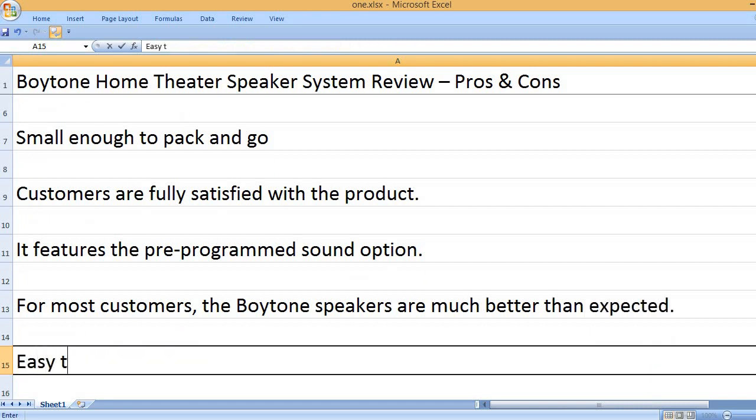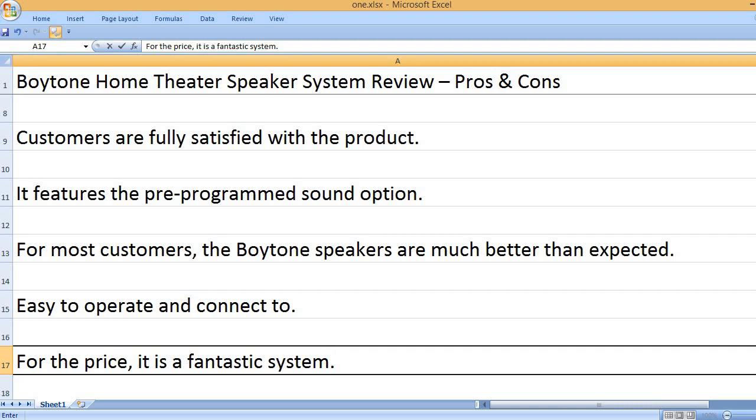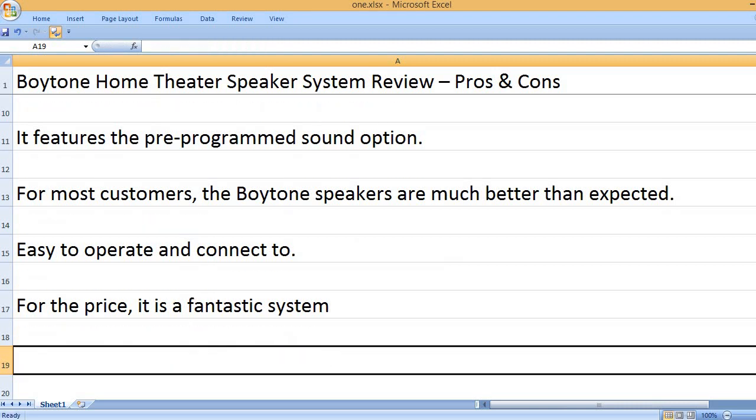For most customers, the Boytone speakers are much better than expected. Easy to operate and connect to. For the price, it is a fantastic system.